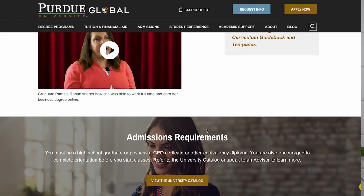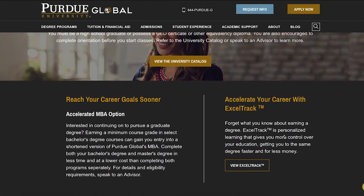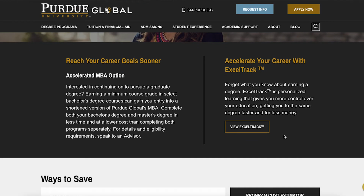Then next up is Purdue Global, and I actually have 2 X factors here. The first is that, like SNHU, Purdue Global offers an accelerated master's program, so no need to cover that again. The only difference I would mention is that with Purdue Global's accelerated program, you can gain entry into a shortened version of Purdue Global's MBA program. So if your goal is to eventually obtain an MBA after getting your bachelor's in sports management, then Purdue Global's accelerated program might be a better fit.